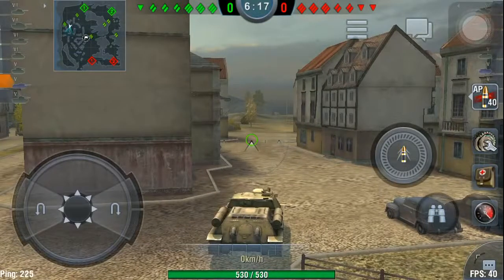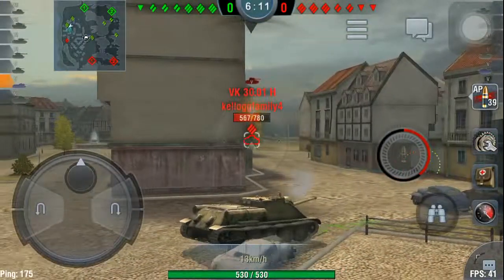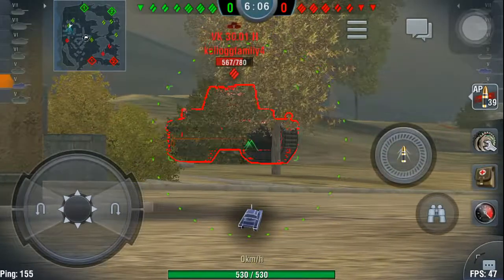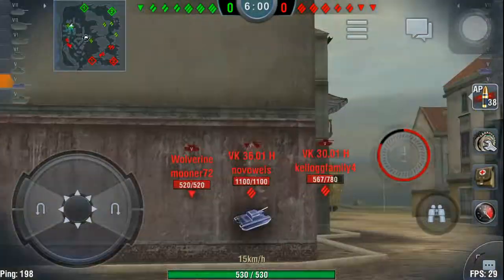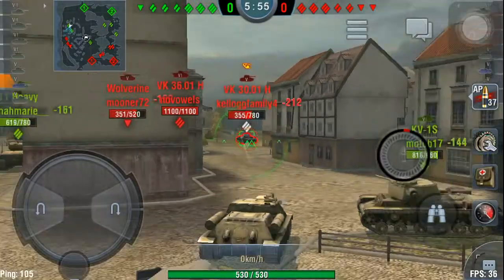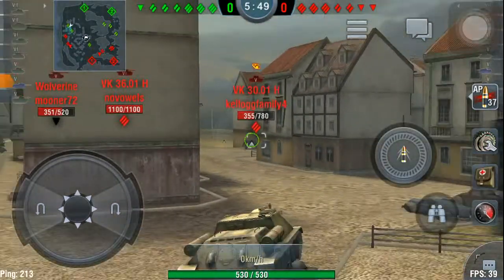And I bounced a shot. That's really rare. Don't count me. Can you not pen? So I pumped another shell into him. No, I think he's behind that whole building, not just that car. Okay, yeah, definitely not just that car.